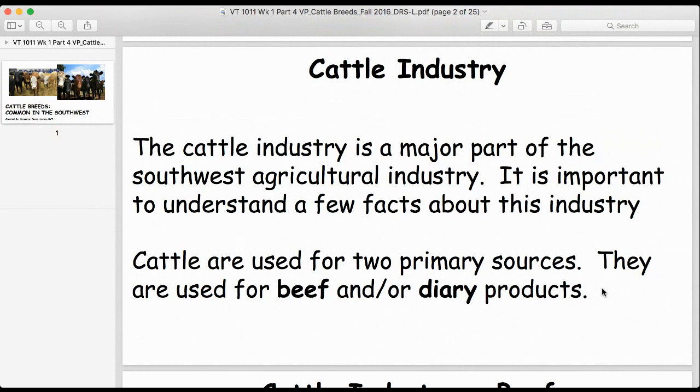The cattle industry really is a major part of our Southwest agricultural industry. It brings in a lot of financial economic side between the raising of the cattle, the transportation of cattle, cattle feed, processing plants, etc. So it is really important to understand a few facts about this industry. And there are two sides when we talk about cattle, okay? They are used primarily for beef and or for dairy products.